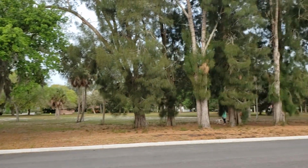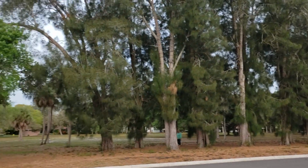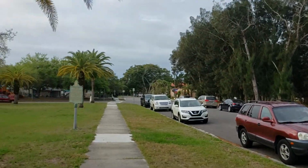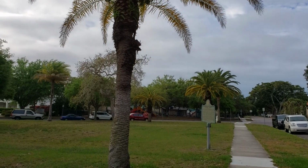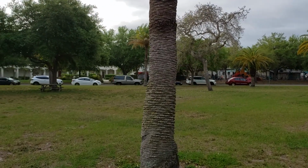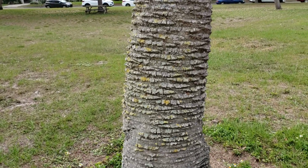You can also see Australian pine right here. It's invasive, class 2 invasive, and it might be class 1, I don't even know. The Canary Island dates really stand out as the two exotic plants growing here. The problem with these canaries is that the trunks are just not that large.